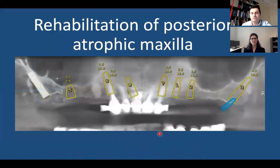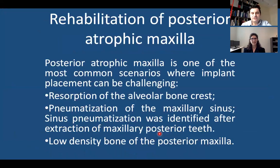Placing an implant in the posterior atrophic maxilla is always a challenge because of poor bone in terms of quantity. In fact, the loss of superior posterior teeth leads to a resorption of the alveolar bone crest or pneumatization of the maxillary sinus. And in terms of quality, in this area the bone density is type 3 or 4. Last but not least, the surgical access in this area could be difficult.